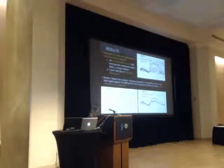For WASP-19 here, I'm showing a different set of models. These are by Nikku Madhusudhan. And so here we're looking at different C to O ratios. So the oxygen-rich model with a C to O ratio of about 1/2 is shown in red, with a carbon-rich model down here. And we get a slightly better fit for the carbon-rich model, which plays into previous results. That was already an option.